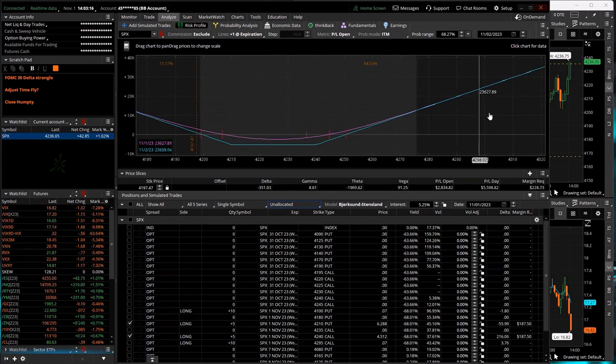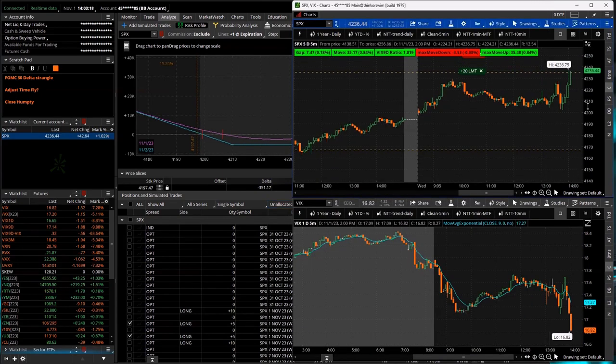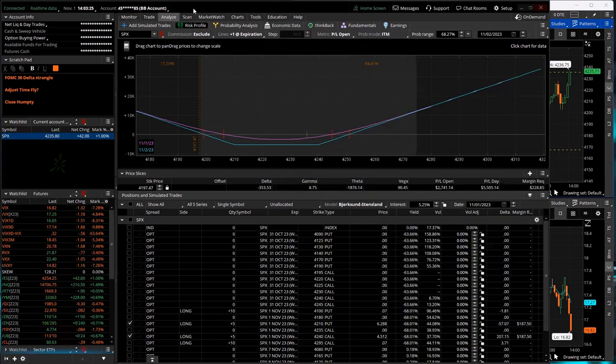Did not get filled on my add. That would have been possibly another quick hit to the upside. Instead, I'm still managing my losing half on this first one. I didn't get filled on my add.